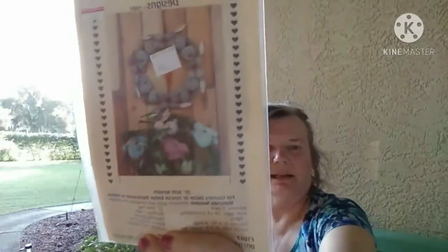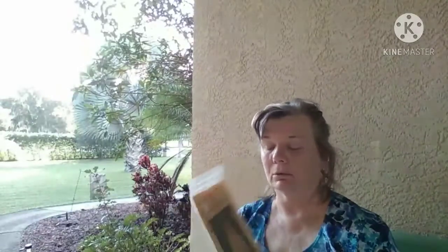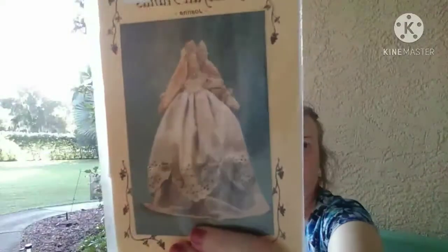This is called Country Bunnies, Dottie's Designs, 1987, and it's a wreath, 20-inch soft wreath. Look, isn't that cute? So, you know, this stuff sells really well. So when I can find these things, I grab them up. All right, this is from 1995, and it's from Fruitful Hands. And this doll is called Joanna, and she's a bunny. And right offhand, I don't see any sizing on her, but she looks like she's tall.